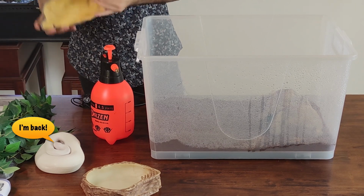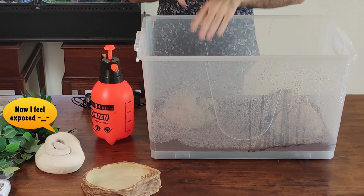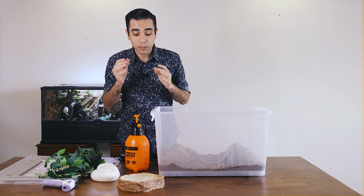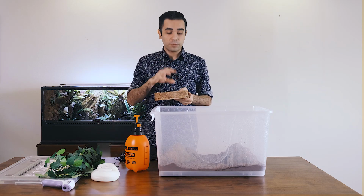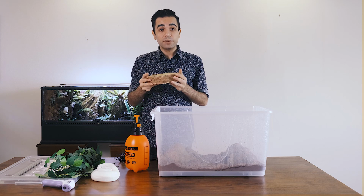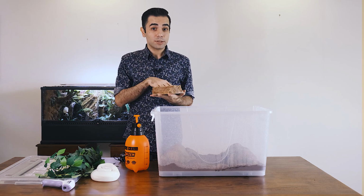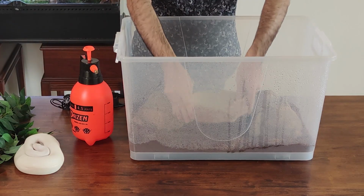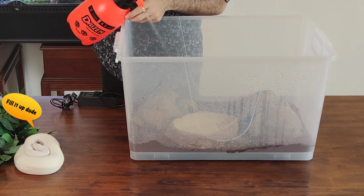So we're going to use this hide for the cool side of the tank. For the drinking water, you want to make sure that every single day you change the water and give it fresh drinking water, and give it a bowl that is big so that the snake can actually go into it and soak, because they like doing that, especially during shedding time. So put that right there and fill it up with some water.